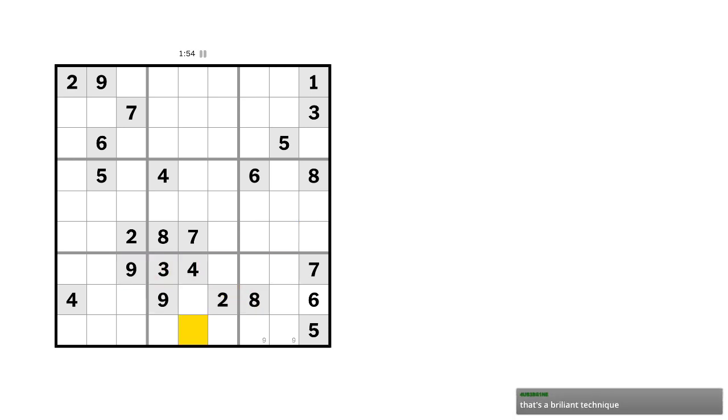Since I placed a pointer pair of 6s, pointer pair of 9s, for some reason I thought I'd put a pair of 6s there, so that's not at all the case.